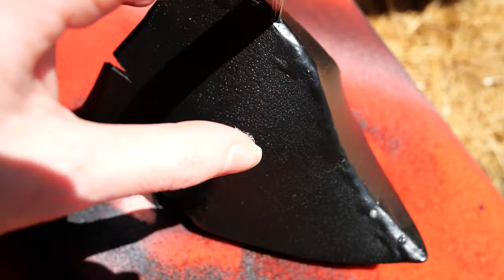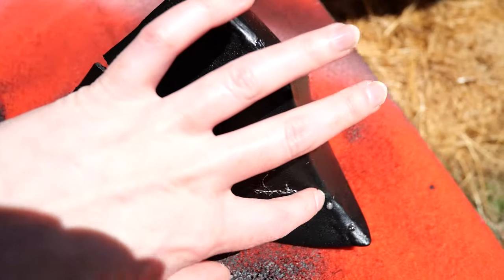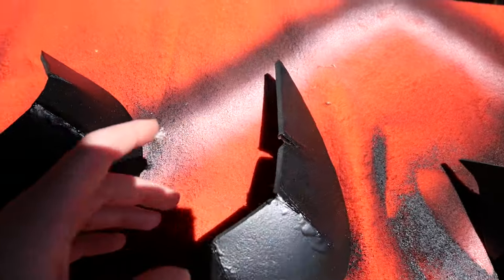I left them out in the sun and look what happened. Melting. And some of the seams came apart. Oh no. Oh no.